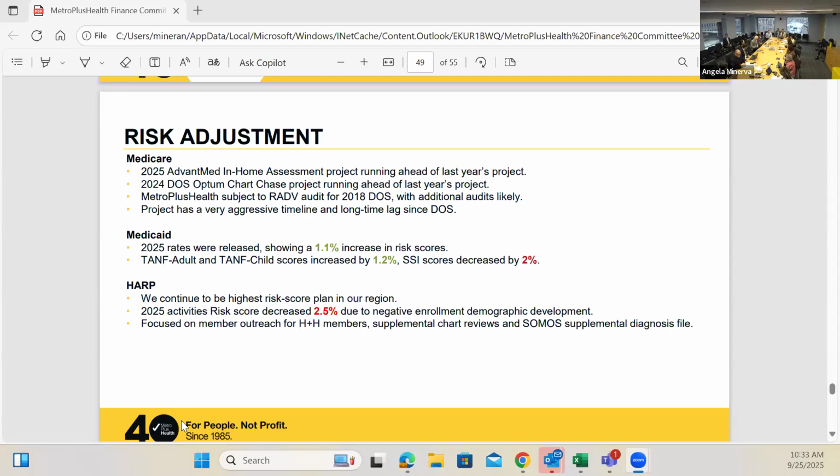So that's unfortunate. But what we do know is essentially, we receive a list of members and we have to validate using medical records all of the conditions that are risk adjustable for those members.